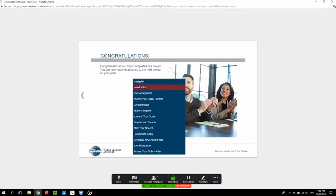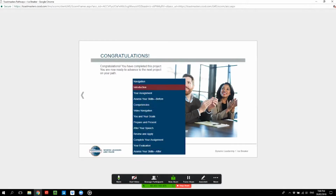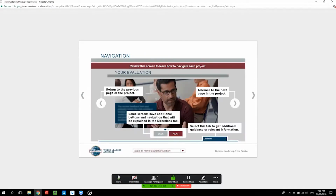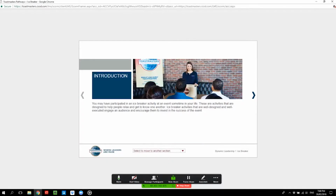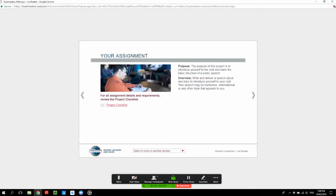So there's the navigation, introduction, your assignment, assess your skills where they are currently, competencies, and you can see the rest as we go. So this here, I've actually finished. That's what's taken me to the end. So I'm just going to go straight to the start. So this is where you'll end up, the navigation. It shows you how it works, and then we just want to get stuck into it. It's going to walk us through what is required with the icebreaker.